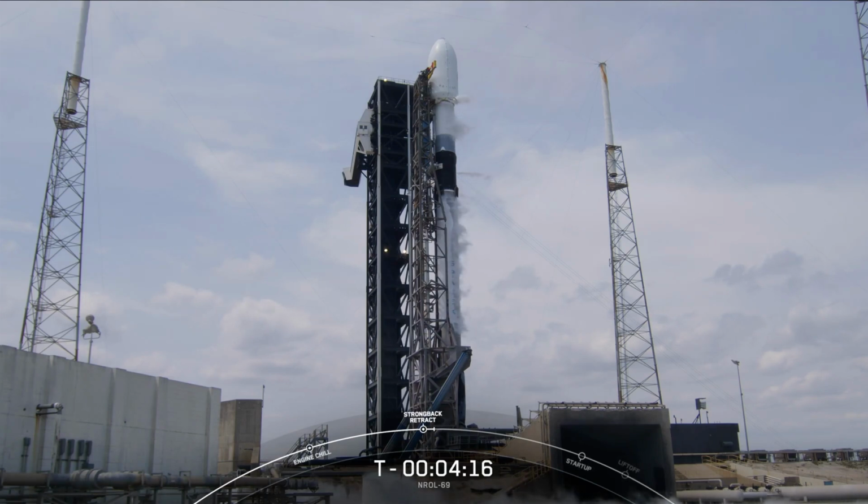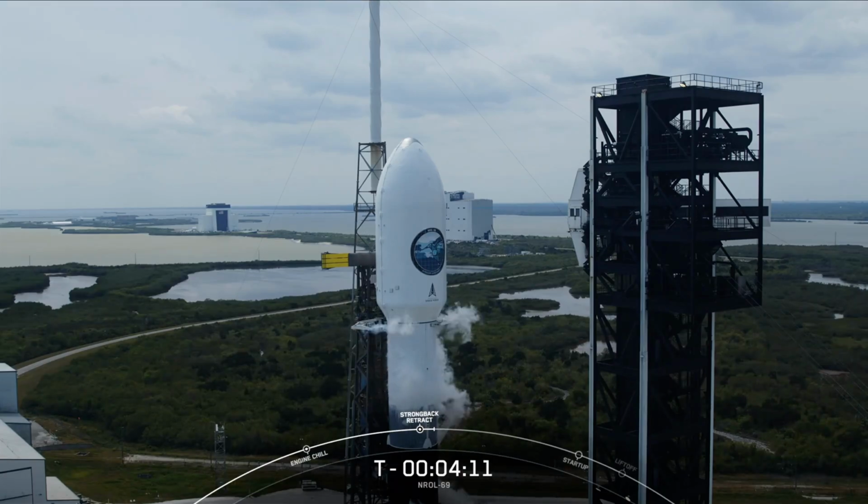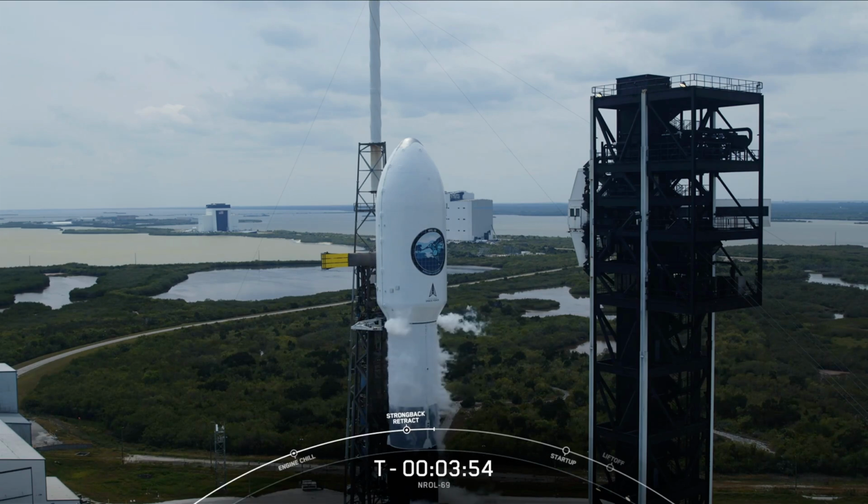The TE is also equipped with umbilicals or flexible lines that are used to route the vehicle's fluids, power, and telemetry from the ground systems to the rocket and payload until Falcon 9 switches to internal power and clears the pad. So we have a great view there of the clamp arms opened up. And the strongback will slowly begin to recline away from the vehicle.